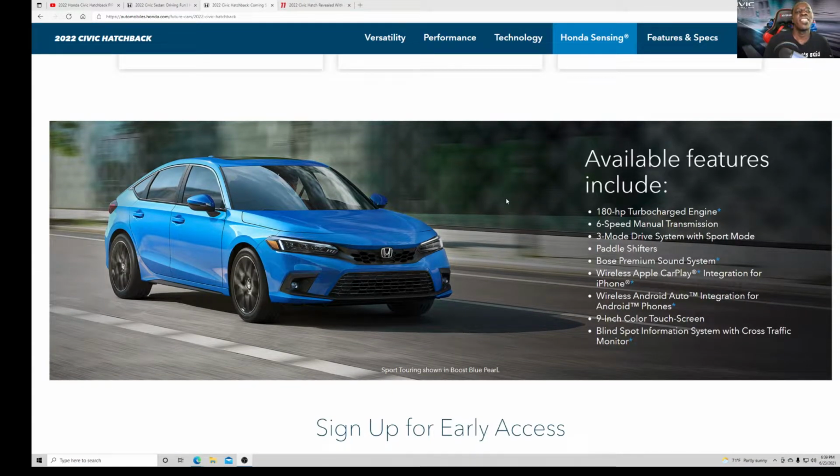Available features include 180 horsepower, that's for the 1.5 turbocharged engine, a 6-speed manual transmission, 3 drive modes, which I don't know which one is the other one.